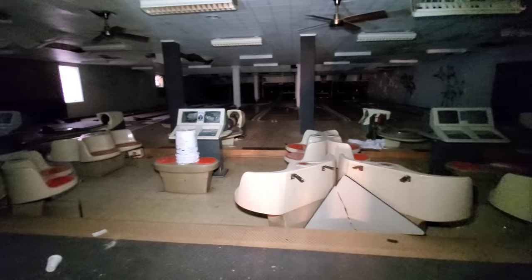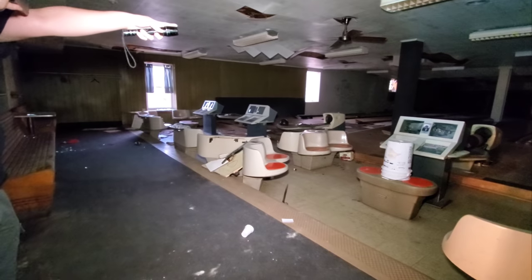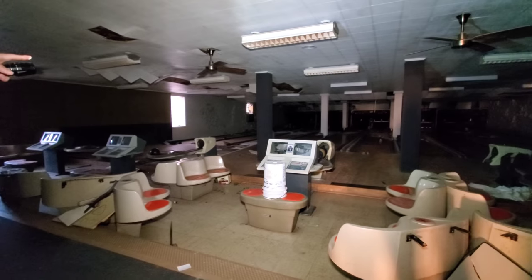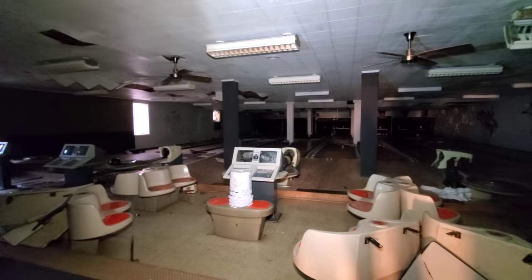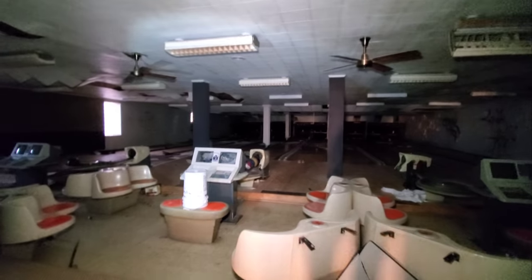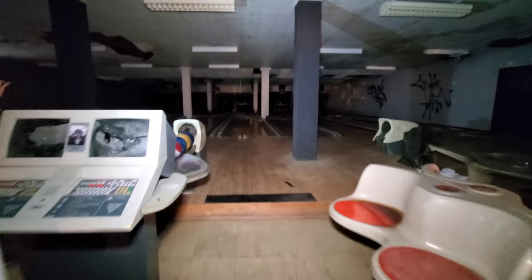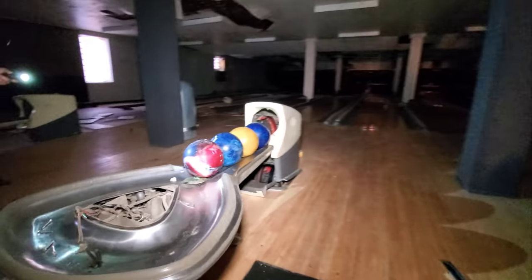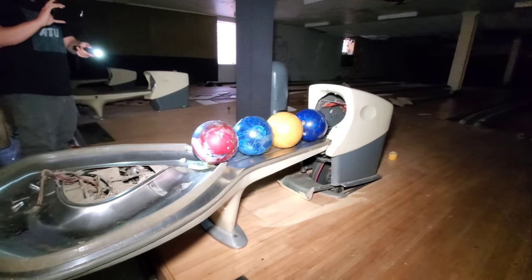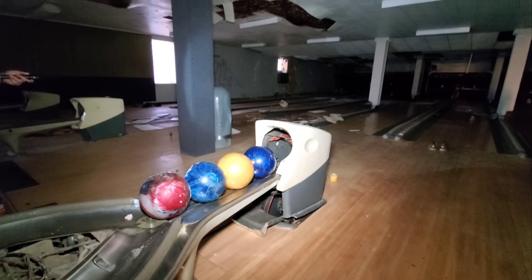This is the infamous bowling alley. Oh man. And I believe right there, in the movie Kingpin, that's where Roy Munson lost him. Holy smokes. Look, somebody brought up a case of Yuengling. They were partying up here. Oh my god. The bowling balls here. Oh, they just set these up. Yeah, they just set these up.